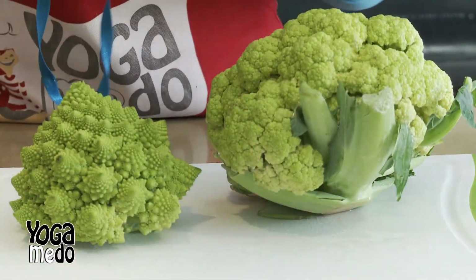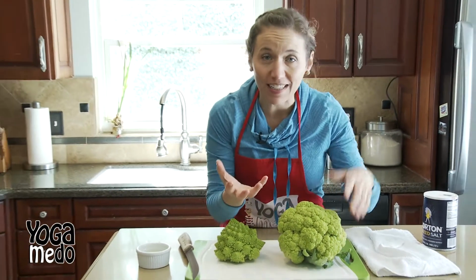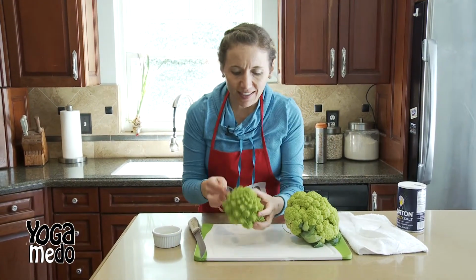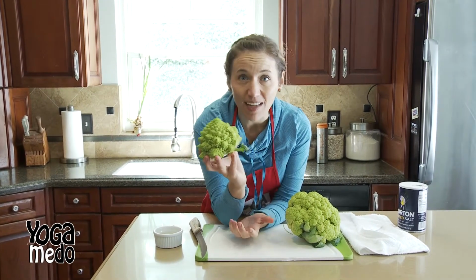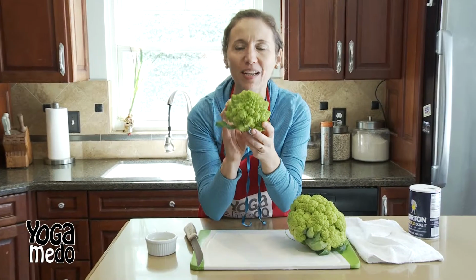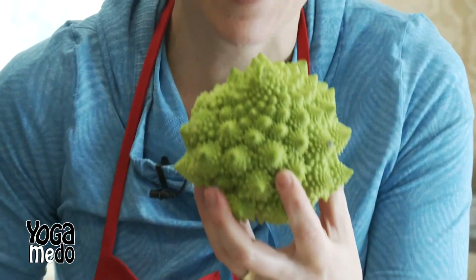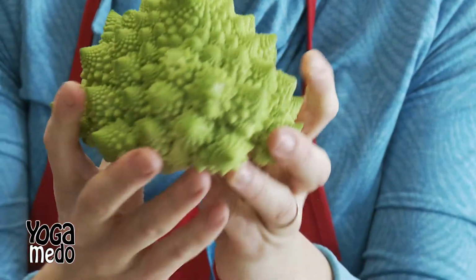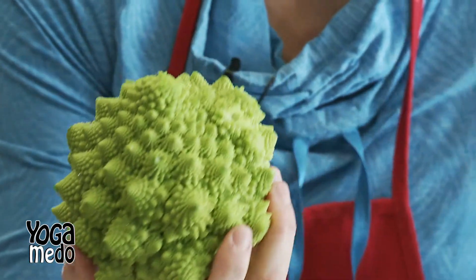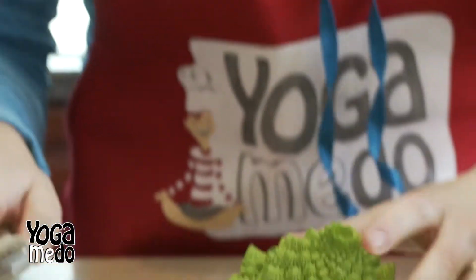So these are two examples of cross-pollination, right? Brocco flower comes from broccoli and cauliflower. Now, this is actually called Romanesco. It's the same thing. It's a cross-pollination of broccoli and cauliflower, but it's much more shapely. It's kind of like a Roman cabbage, because cabbages are in the same family. It's just amazing to see how these vegetables can look so different and even taste a little bit different. They're all super healthy for you.